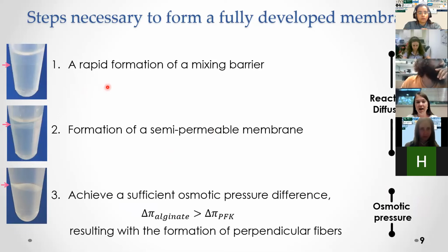So first, we have a rapid formation of a mixing barrier, followed by the formation of a semi-permeable membrane. Actually, these first two steps are controlled by a reaction-diffusion process. And the non-fully developed membranes I showed you in the slide before are actually membranes that didn't pass the second step. The third step is achieving a sufficient osmotic pressure difference, resulting in the formation of these perpendicular fibers. And this step is controlled by the osmotic pressure.